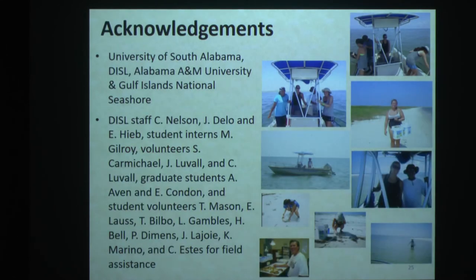A lot of people helped me. Gulf Islands National Seashore gave us permits to do sampling on Petit Bois and Horn Islands, for example, funding, a whole bunch of volunteers as well as various summer students that are shown here.